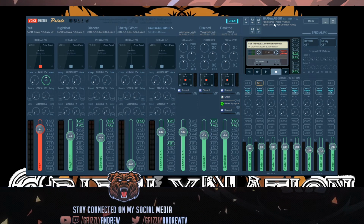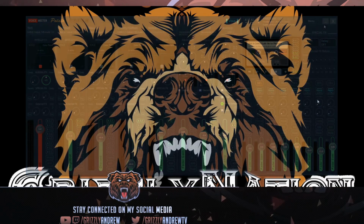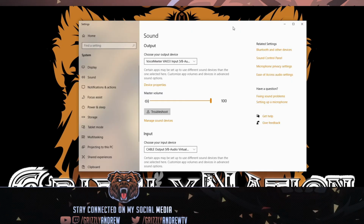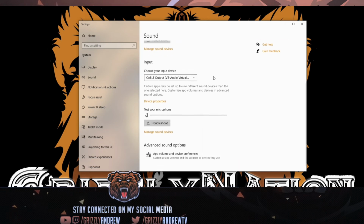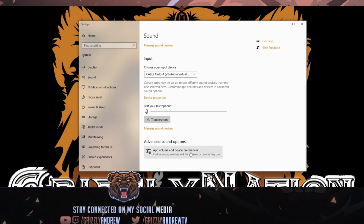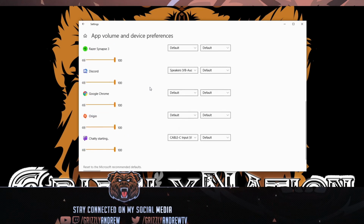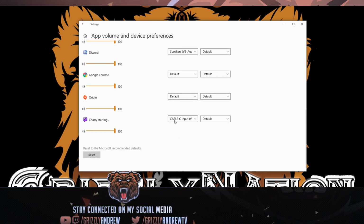Just to make sure, let's take a look at our sound settings on Windows. To do that, simply right-click on your sound icon and open your sound settings. Once you have your sound settings open, scroll down to the very bottom and click on App Volume and Device Preferences. Making sure that Chatty is still open, scroll down and find it in the app list. Here we see that it is routing to Cable C.